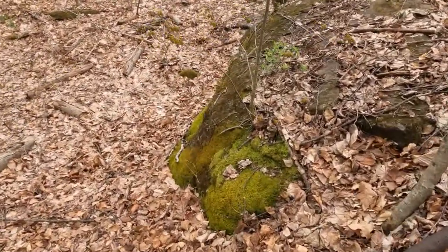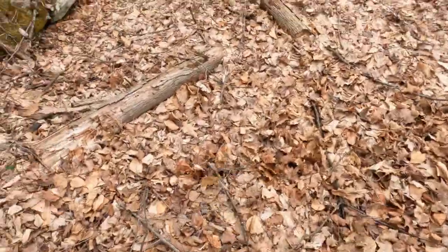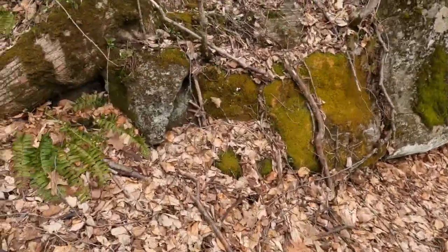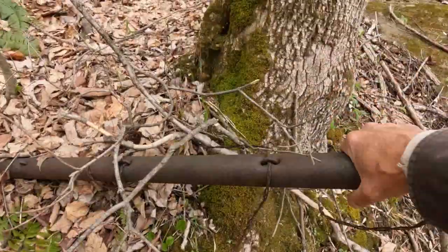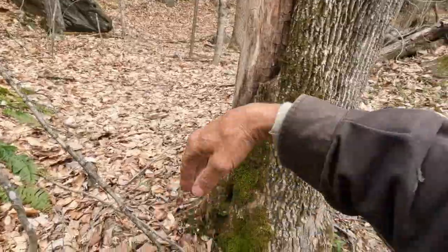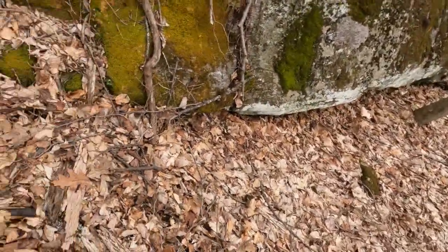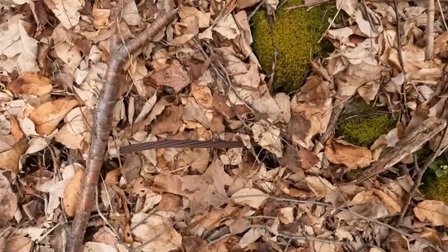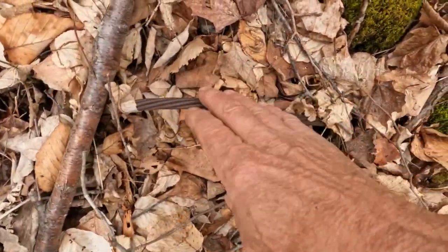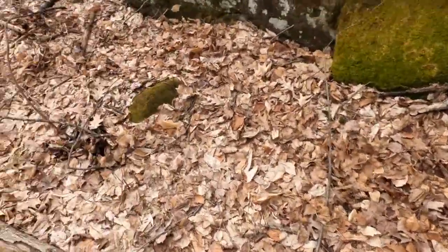So we were thinking as we were walking, why would they have put a fence here? Here's another post, another one, goes all the way over to that rock ledge. Why would they fence this off? Possibly because of this cable. There's all kinds of cable buried around here.